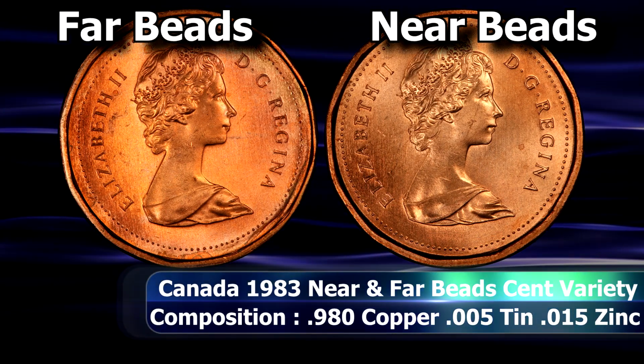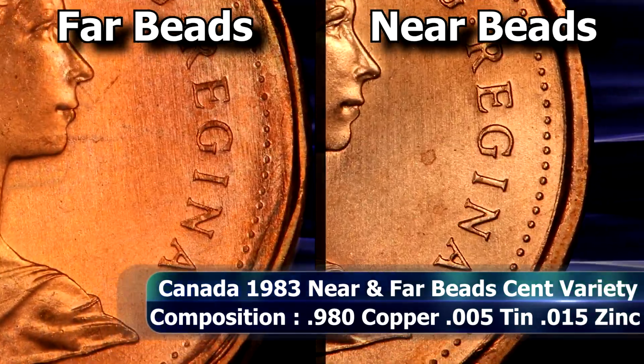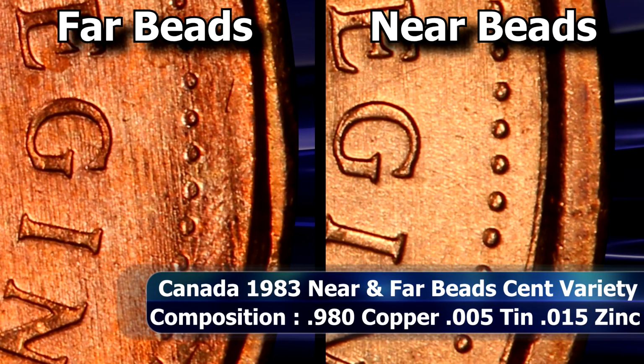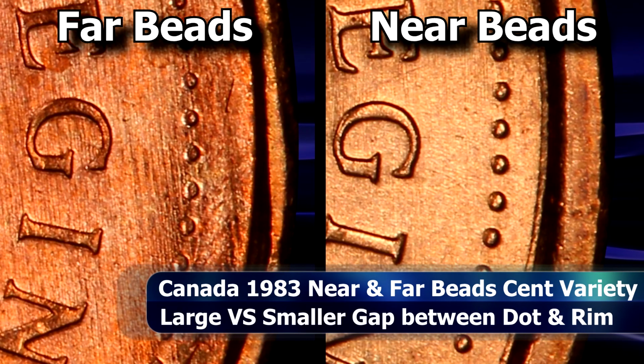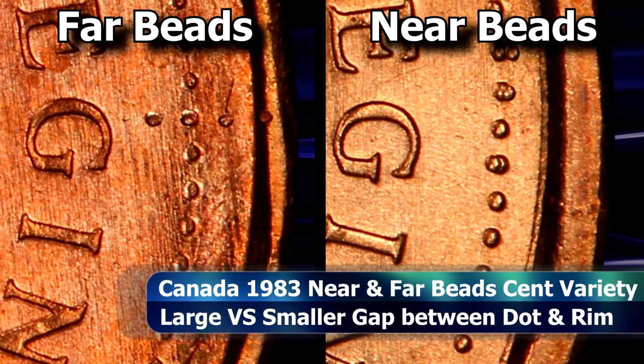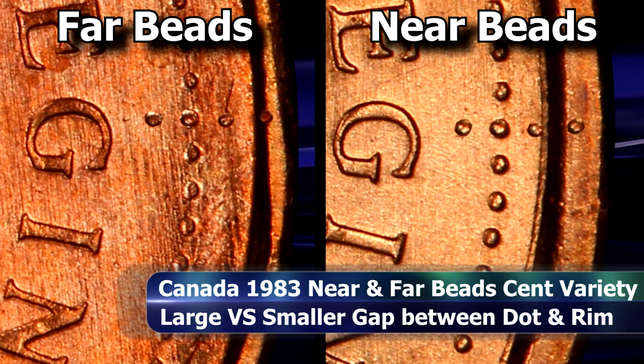This is a slightly unorthodox way of doing it. However, if you take a dot that is at the nearest point towards the rim of the coin and try to fit additional dots into the space in between, then you can clearly see, as in this example, that the far beads type has a lot more room to spare than the near beads type would have.